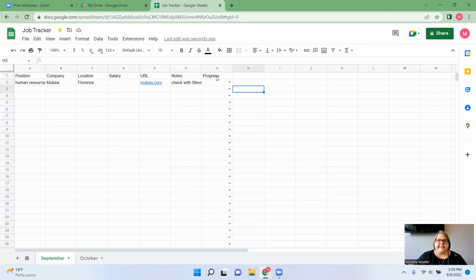So under progress, again, G1 is not affected because we told it to start at G2. So starting G2, I have this little arrow. So I have a drop down menu. If I click on that arrow, you see this is our list. So this is our list of process. Yeah, so I have this human resource. Well, I can't even see human resource. What? We need to resize our columns.